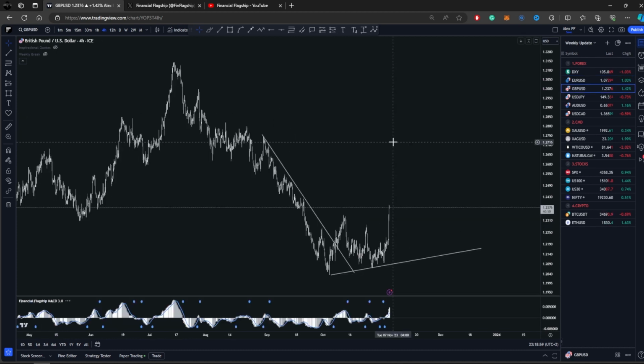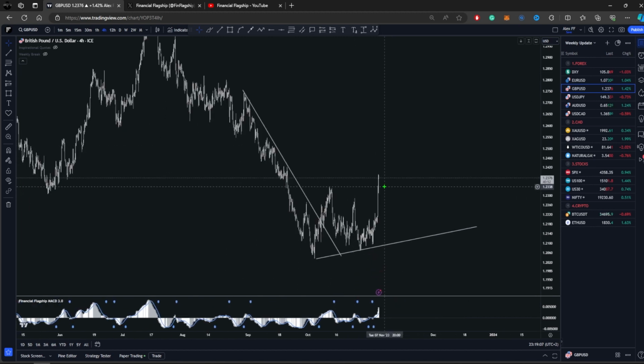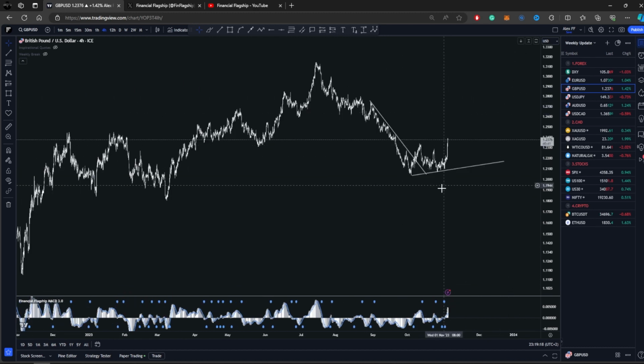Moving on to Pound USD. For Pound USD, similar to Euro, I'm expecting here a consolidation, a small pullback, and then another move towards the upside. This time, we'll have to take it step by step because the structure is a bit messy. I think we need a bit more correction here before we decide if we go down or if we'll continue to go to the upside.